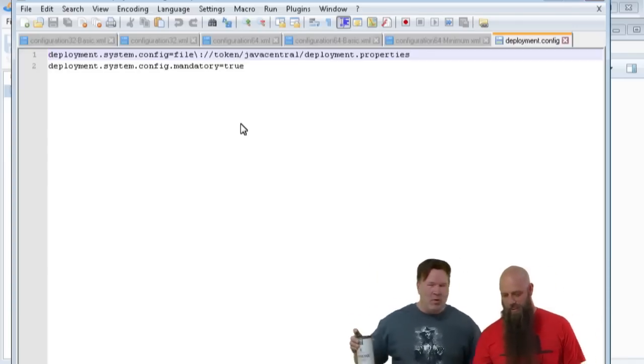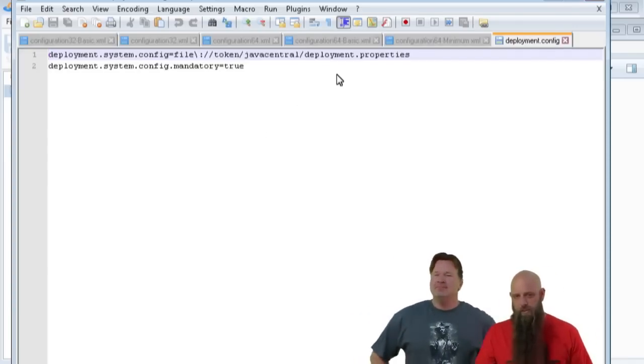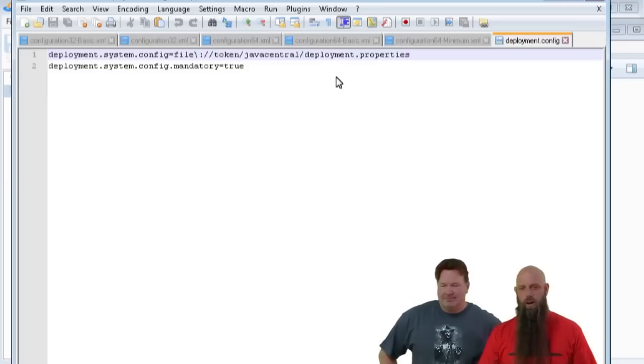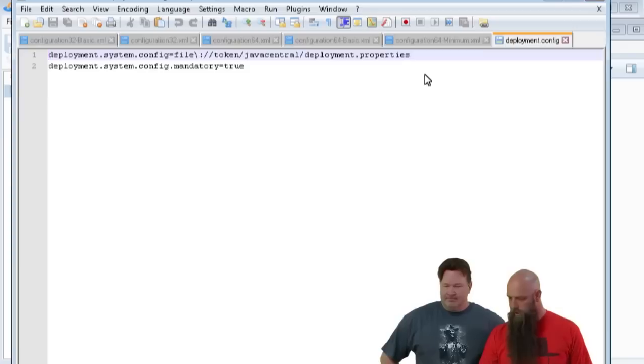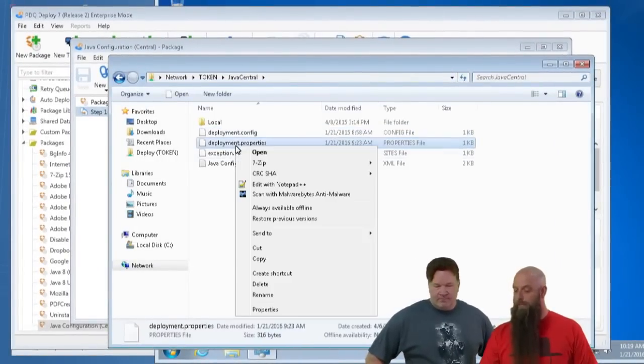So anyway, the deployment.properties, this is where you can specify the properties that you want, or the configuration of Java that you want. And here we've just simply specified that this exists on a server named token in a share named Java Central, deployment.properties. That's the name of the file. And we're saying, is this mandatory? Yes. And all the syntax you can find on Java's website. And let's look at that deployment.properties file.